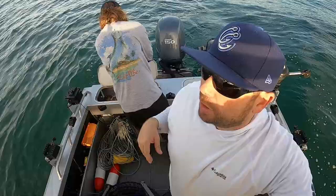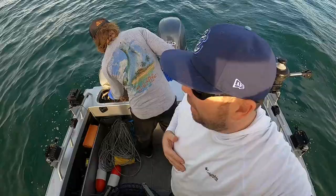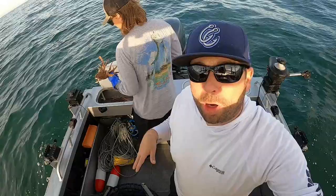So I'm mistaken. We left the nets 1, 2, and 3 down there, so we have 3 more to pull actually. We're gonna assess our situation right now, lay the crab out, find the biggest ones, put the smallest ones to the side. Just when we pull those ones, we're ready to upgrade.